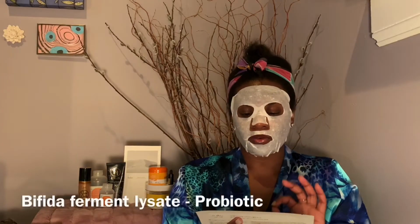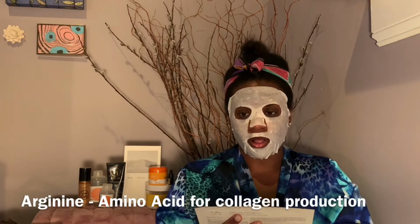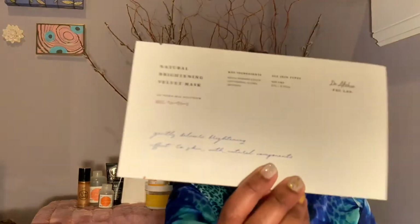So this is again a natural brightening velvet mask, and it is supposed to gently deliver brightening effects to the skin with natural components. There are some key ingredients in this that I cannot pronounce, but I looked them all up before I bought this, and it was all natural ingredients. And I'm gonna show this to you because it's another K-Beauty product. Although Dr. Althea doesn't sound Korean, I sound like a sister. Anyway, here's the mask itself.